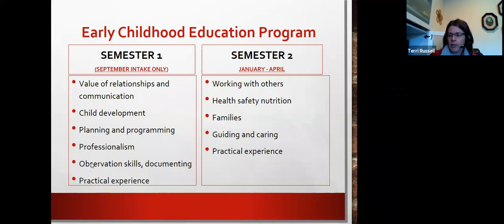And we also start you looking at children, looking at where they're at in development. How are they holding on to pens and pencils? How are they talking to other children? How are they engaging themselves in play? And we also have you out in a childcare program seeing what it's like. Any questions on semester one or what September intakes look like? Not yet? Okay.